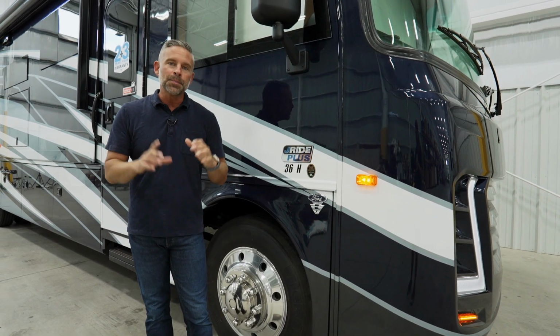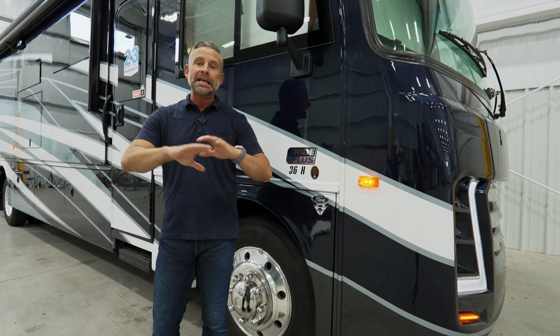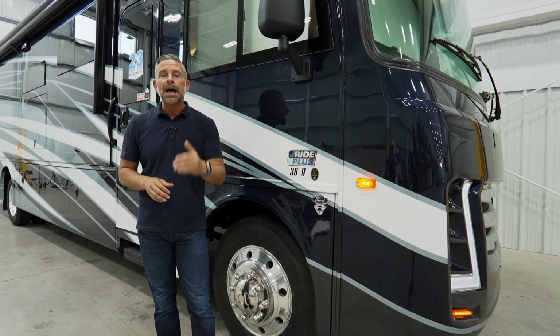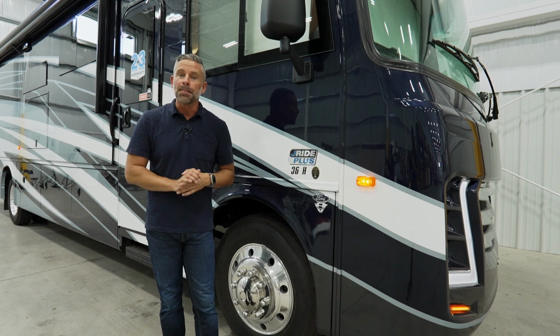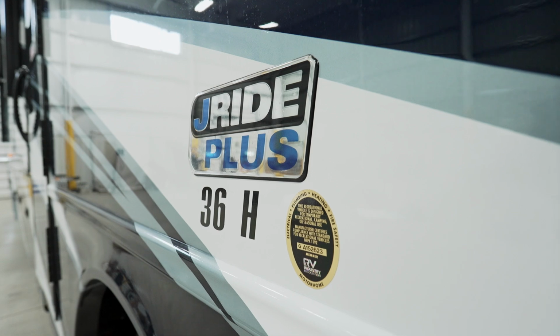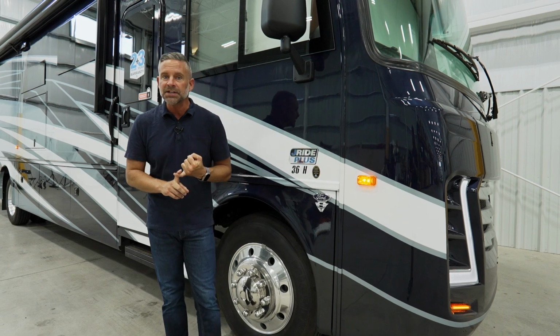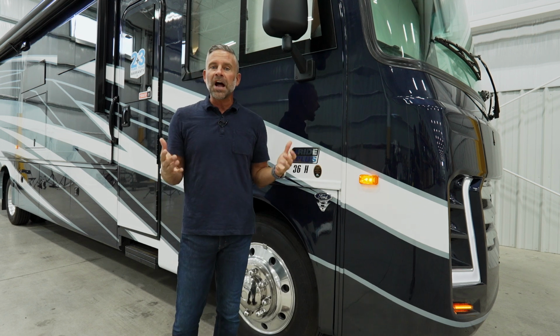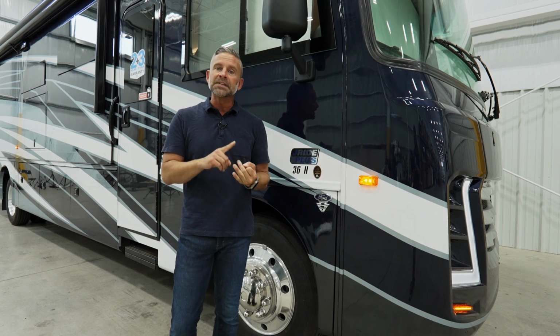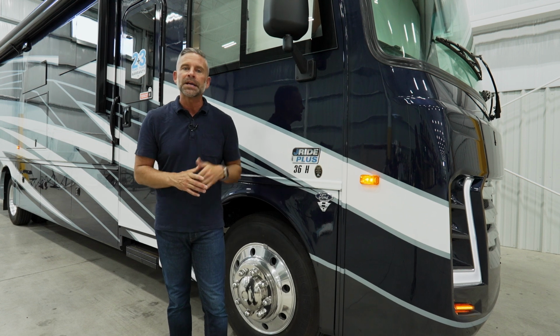Everything we build, we put a ride and handling package on it because we want it to ride and handle better than anything else in that market that you're looking to buy in. So the Precept Prestige, we're installing the J-Ride Plus components. The J-Ride Plus components consist of Koni FSD shocks. Those are dual valve shocks, frequently selective dampeners. And so they will give you both comfort and stability as you're going down the road.